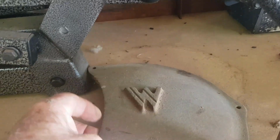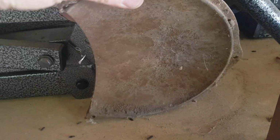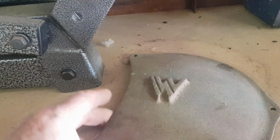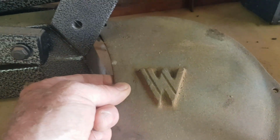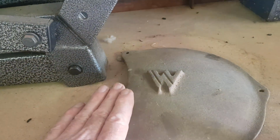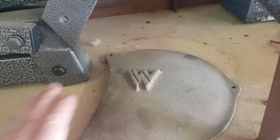Not sure what this is. It's cast iron. Looks like a flywheel cover from, I don't know, maybe a Wolseley engine. It's quite old. Might be a cover plate off a milk separator. Not sure. We'll do some checking on that.